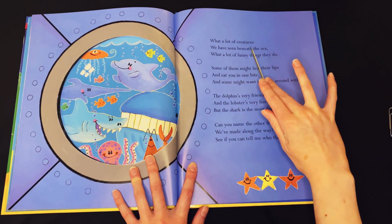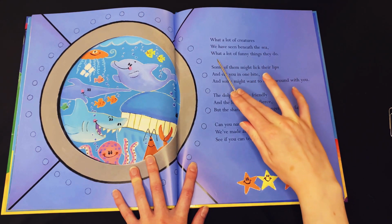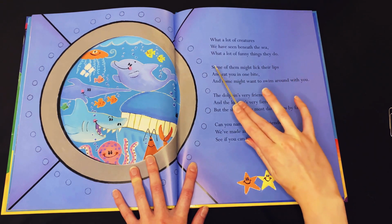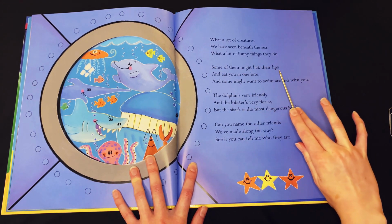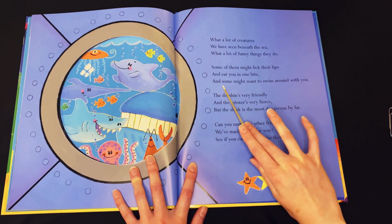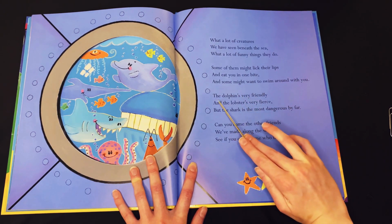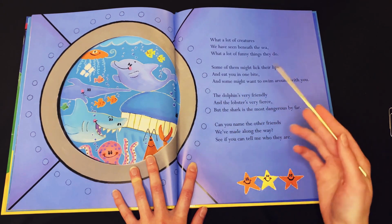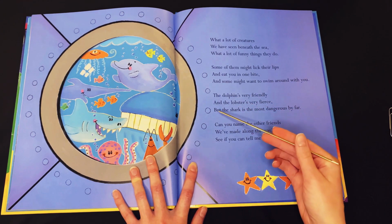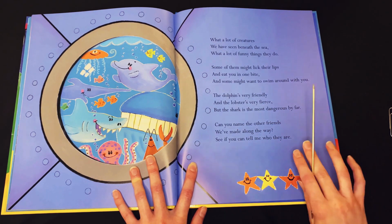What a lot of creatures we have seen beneath the sea. What a lot of funny things they do. Some of them might lick their lips and eat you in one bite, and some might want to swim around with you. The dolphin's very friendly, and the lobster's very fierce. But the shark is the most dangerous by far.